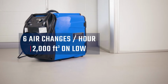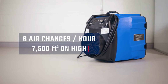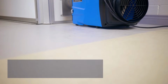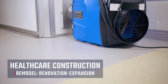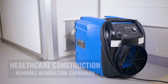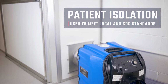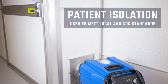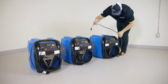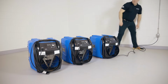When using 6 air changes per hour, this unit can handle 2,000 cubic feet on low and up to 7,500 cubic feet on high. The Pred 750 portable air scrubber is widely used in remodel, renovation, and expansion projects in the healthcare industry. The Pred 750 has also been adapted for use in patient isolation to help hospitals meet local and CDC standards. The unit has a 25-foot-long hardwired power cord with convenient cord wrap.